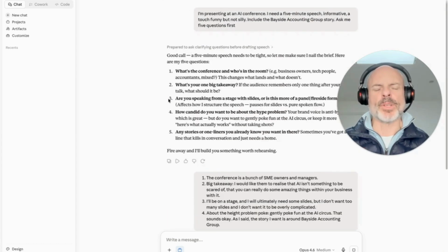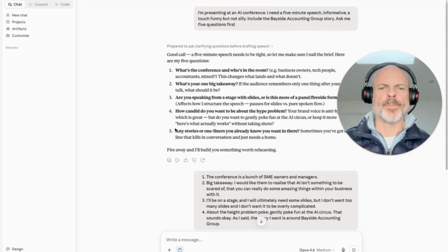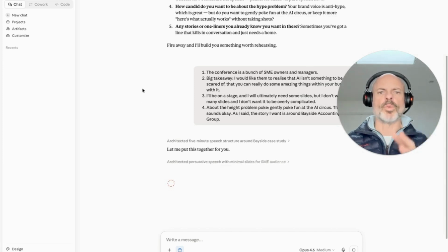Now, even in those questions, I'm a little bit disappointed in the fact that maybe it was just clarifying. I said include the Bayside Accounting Group story. Anyway, let's judge it by its final output. So this is an example of how providing Claude with information enables it to help you more. The more it knows, within reason, the better the quality of response you're going to get.